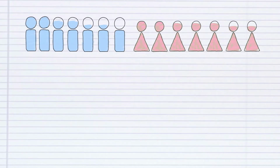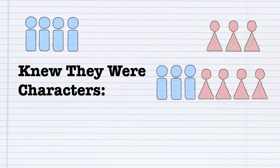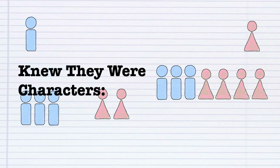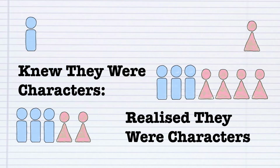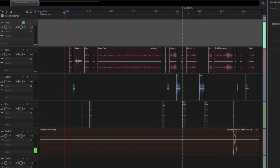Out of the 14 people we surveyed in our research, 7 of them knew from the very beginning that they were a character within the story. 5 realised partways through the narrative, and only 2 people felt as though they were a passive viewer with no ties at all. Each of the scenes were mixed with Adobe Audition.